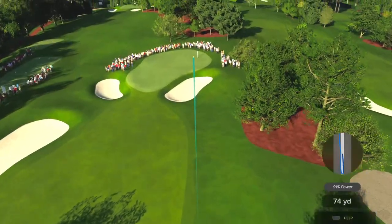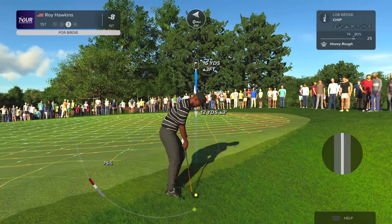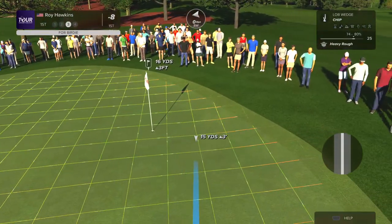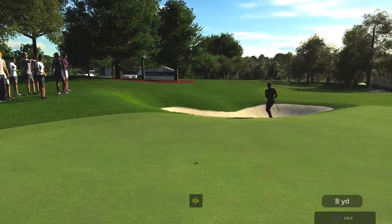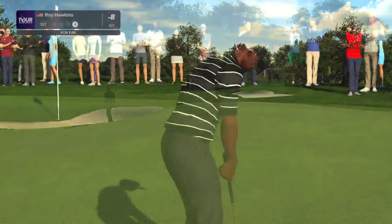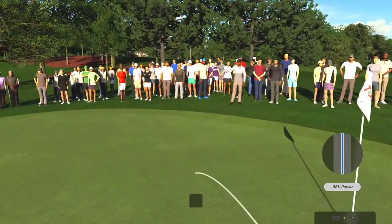Looks like they're going with the pitching wedge. Mm-hmm. It's fair to say that that approach didn't hit the mark. And coming up well short. There you go. Just a natural. Oh, that's ugly. Oh, that is ugly. Now, this is a challenging one. A lengthy putt awaits. Solid little par putt here.